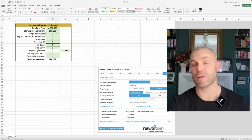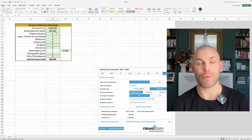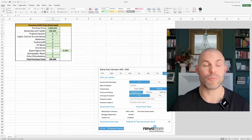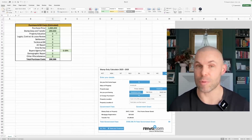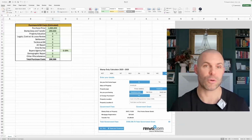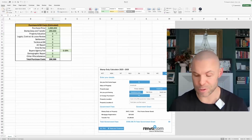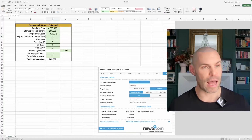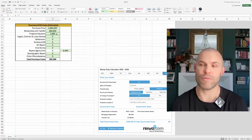Now, on a $4 million property, you also are going to need a valuation. It would also depend on the number of leases that you might have on a property. But let's say you had an industrial premises that was fully leased to one tenant or vacant. You might be looking at a $5,000 valuation fee. And then you've got to add on your legal costs and your contract reviews.